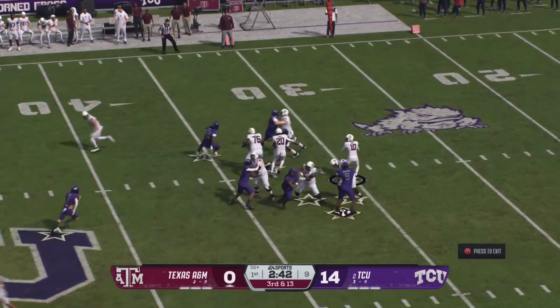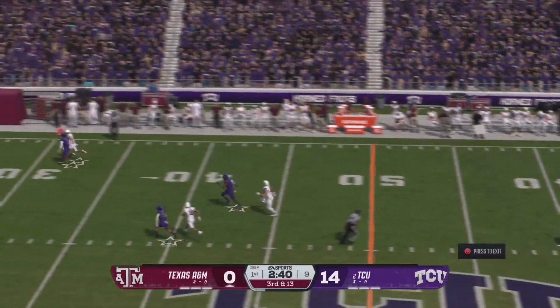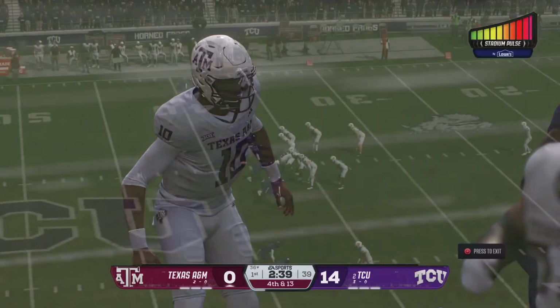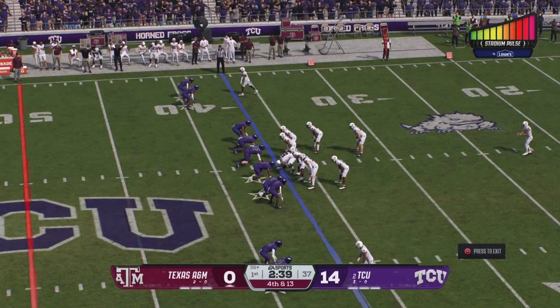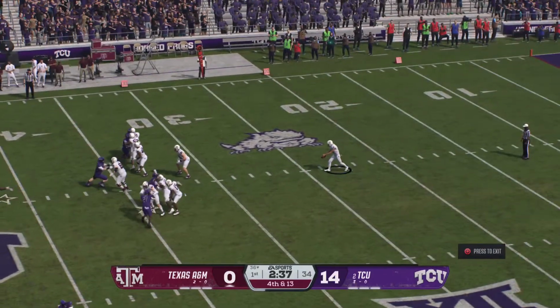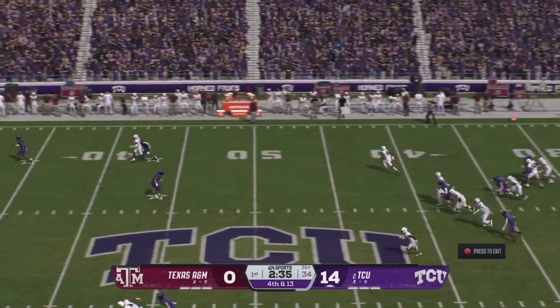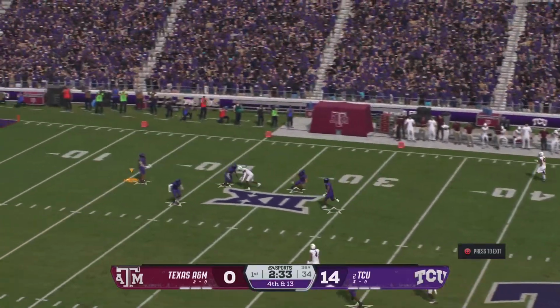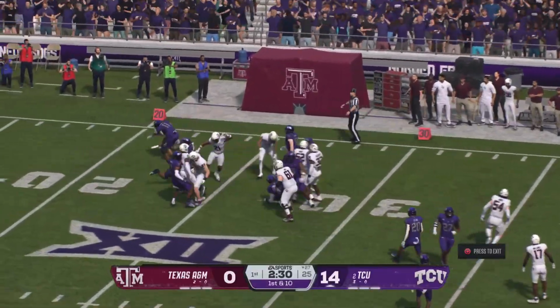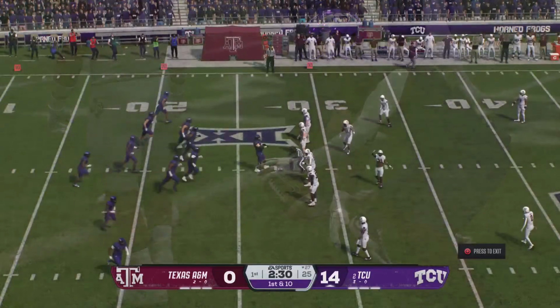Now in 3rd and very long, looking to throw. A deep shot to the right. And it's incomplete. They weren't afraid to let it fly, but it brings up a 4th down. And the Aggies will bring their punt team on the field now. Looking to flip the field here. No fair catch. Looking to make a return here. And the returner brought down by the coverage team.